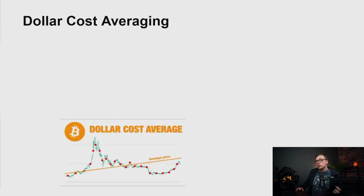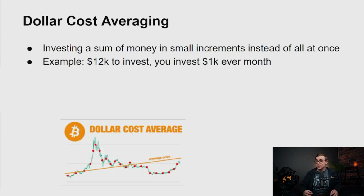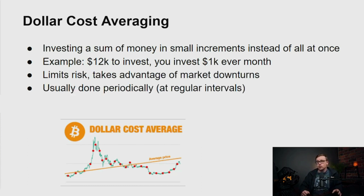Dollar cost averaging is another term you're going to hear a lot. This is where you invest a sum of money in small increments instead of all at once. So let's say you have $12,000. Instead of investing all of that $12,000 at once, you invest $1,000 per month for 12 months. Basically, what this does is it limits risk and it takes advantage of market downturns. This is usually done periodically, which means at regular intervals. So once a month would be an example of periodically.